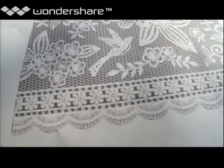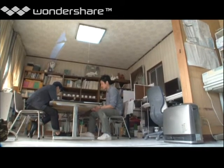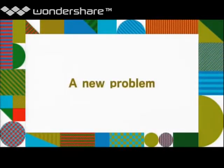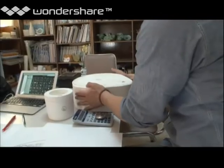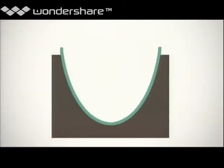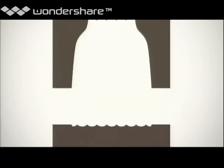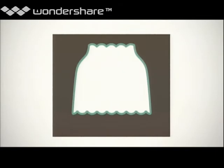But the frill is essential to the design. Kanaya must have it. In order to make the frill work, they ultimately decide to employ a different casting method. The method used to make the lidded bowl requires trimming of the lip, so an intricate frilled lip is impossible. Instead, they have decided to use a two-piece mold with an upper and a lower half.